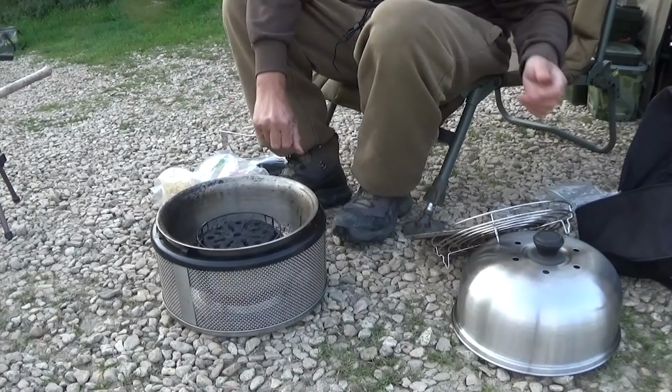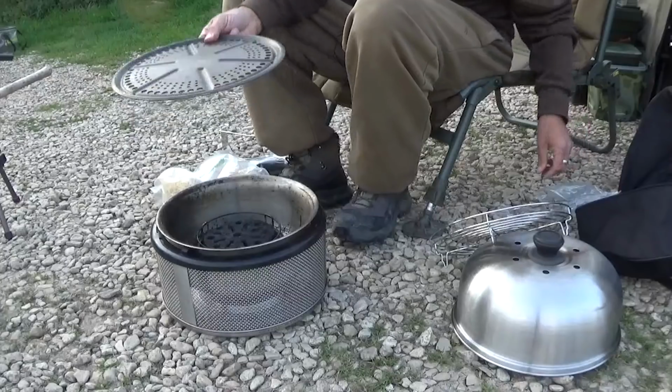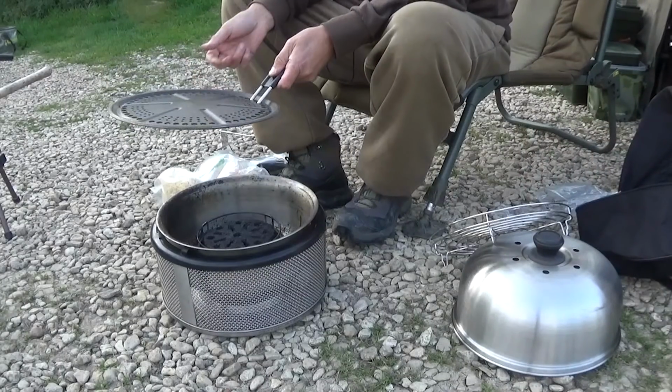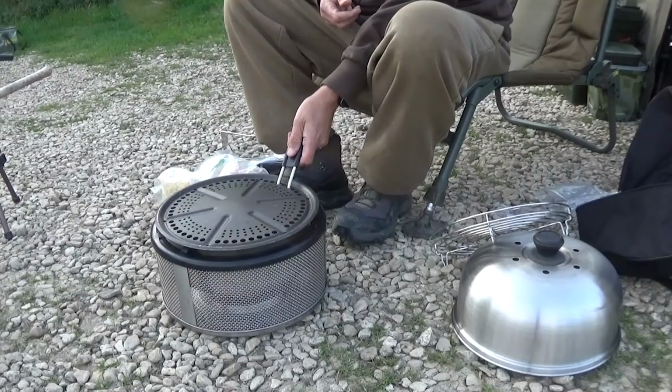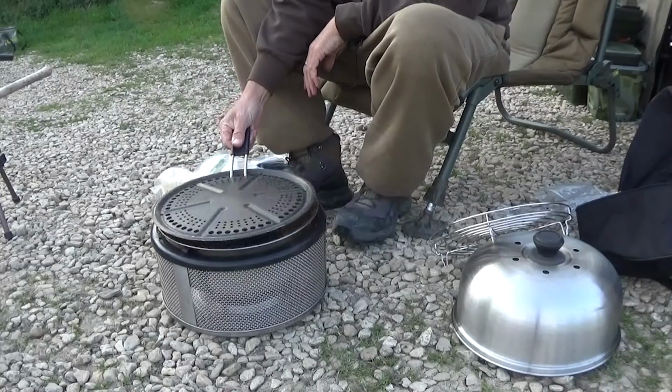So let the flames go down, and then put the cooking top on. You've got these little prongs that come with it, and you can put them in the holes and rest it on, and then when you finish you can obviously take it back off again.